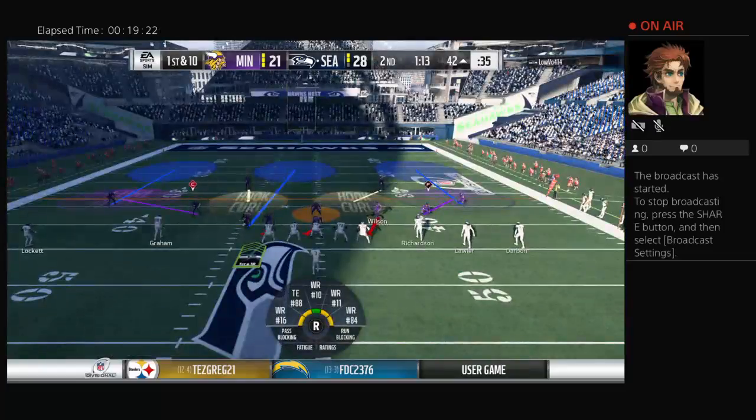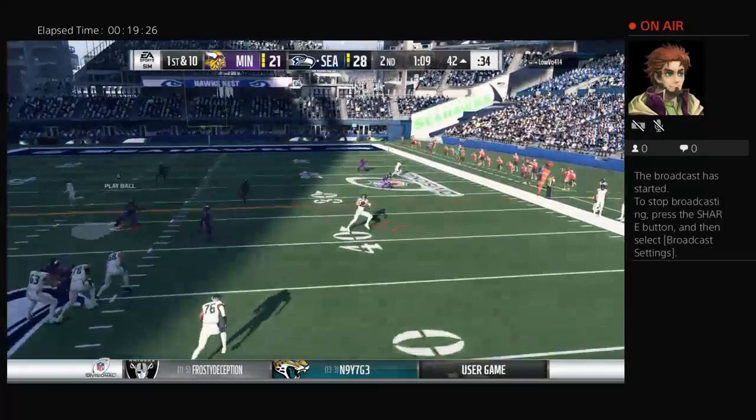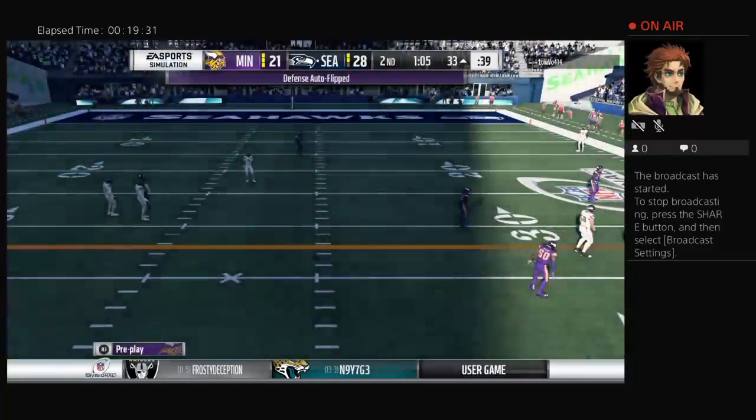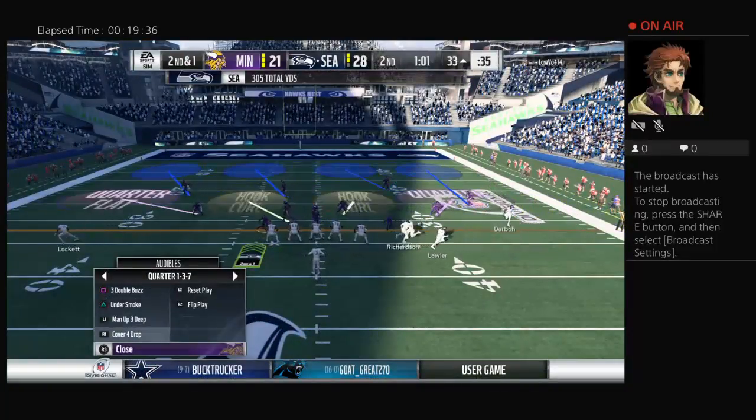And the D-line pinching together must be expecting to run. Here's Wilson to throw. It's caught outright by Graham. And he's going to get it down to the 33-yard line here. Give him 9 there on the first down completion.